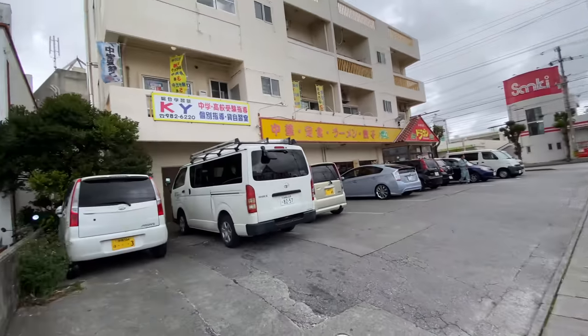Here's a bonus vending machine for you guys too. This is a cigarette vending machine. So guys, I haven't even walked hardly at all. You could see right there, that's the store that I started at.